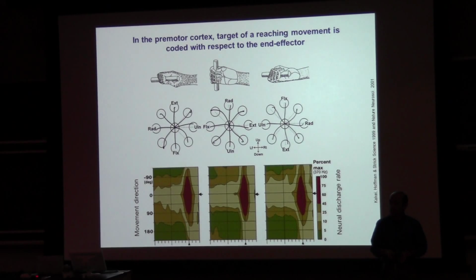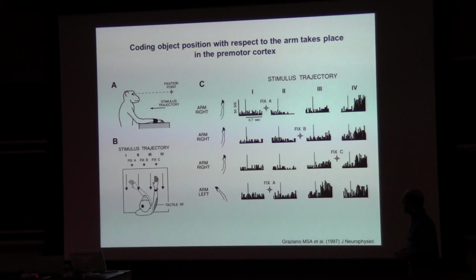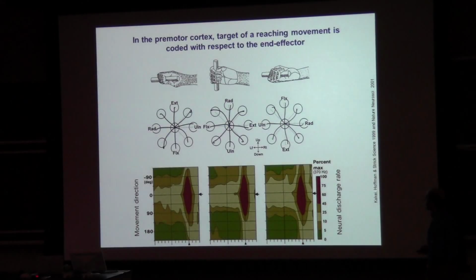Sorry, can you go back one? Sure. Why is it that stimulus 3 fires when the arm moves to the left, but it doesn't fire at stimulus 2? Because it seems like the hand is passing both stimuli. Yeah, you're absolutely right. So it could have been 2 or 3, but in this case, it's 3 that gives the largest activity. But why not 2? I don't know. I don't know the answer. Thank you for that. Good question.